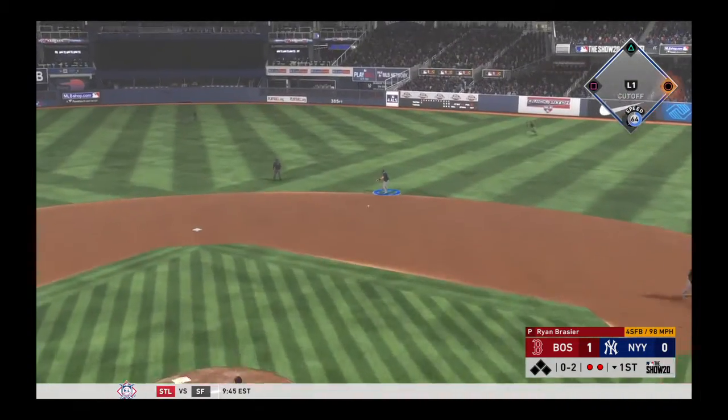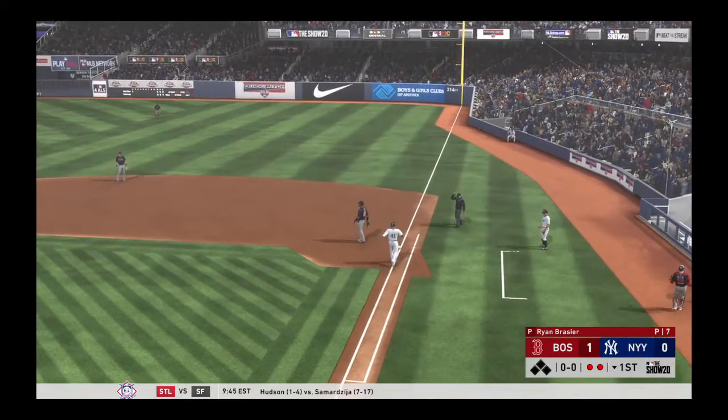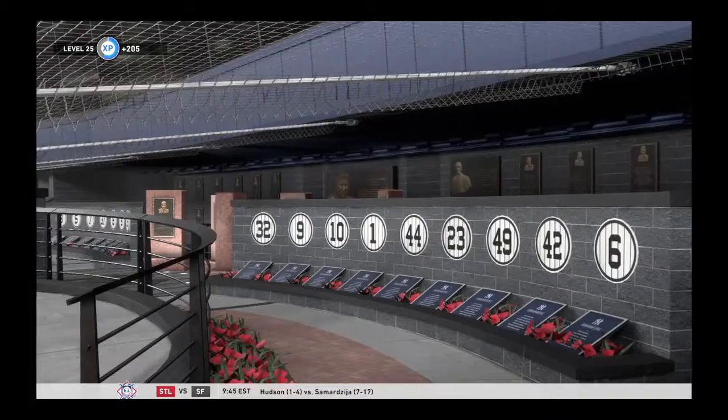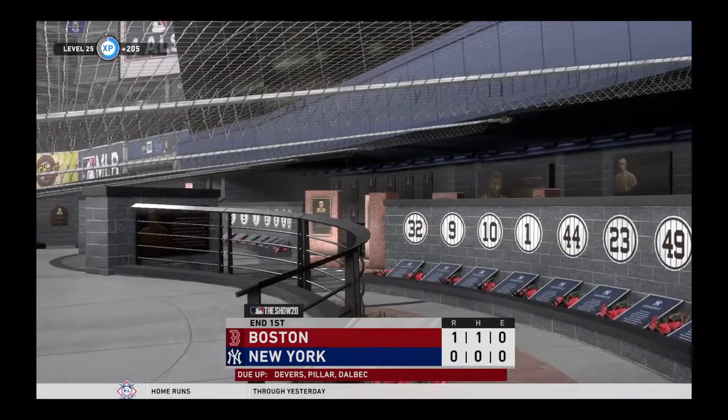Lucky he got a piece right there. He was definitely late on that pitch after. Well, the play's been made, and that retires the side. So no runs, no hits, no errors, and no one left. We'll move ahead to the top of the second now.